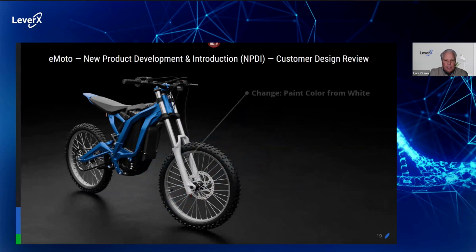Next slide. So we're going to call it out, and then you're going to see as we dissolve to the next slide, please, that change. So we felt that this was a much better product from a colorway perspective. It was LeverX blue. We really like that. And so we're going with that change. Next slide, please.